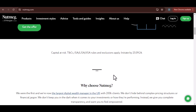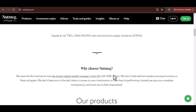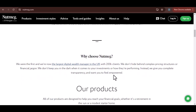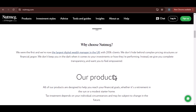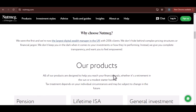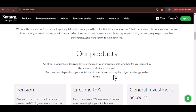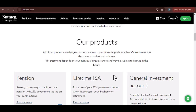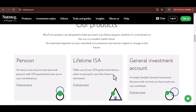Nutmeg, like many other investment platforms, offers different risk levels. There's cautious, steady, balanced, growth, and adventurous. But what do these labels really mean? Are you going to get rich quick with adventurous, or are you better off sticking to cautious? Let's break it down. First off, it's important to understand that higher risk generally means higher potential returns. That's the whole gamble. But it also means a higher chance of losing money.